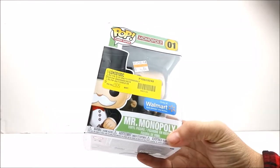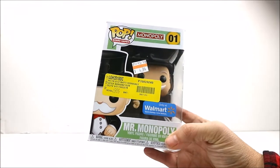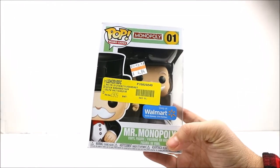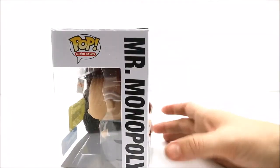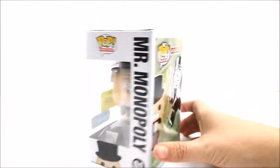Mr. Monopoly Pop for $4.84, and it's a Walmart exclusive, and they just got this. This just came out. I'm like, what? $4.84? Yes, go in the cart, please.